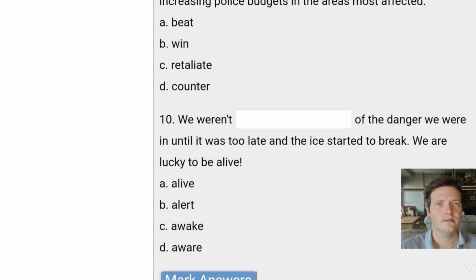Okay, number 10 then. It says, we weren't blank of the danger we were in. We weren't alive, alert, awake, aware of the danger. We weren't conscious of the danger. Yeah, we weren't aware of the danger we were in until it was too late and the ice started to break. We are lucky to be alive.